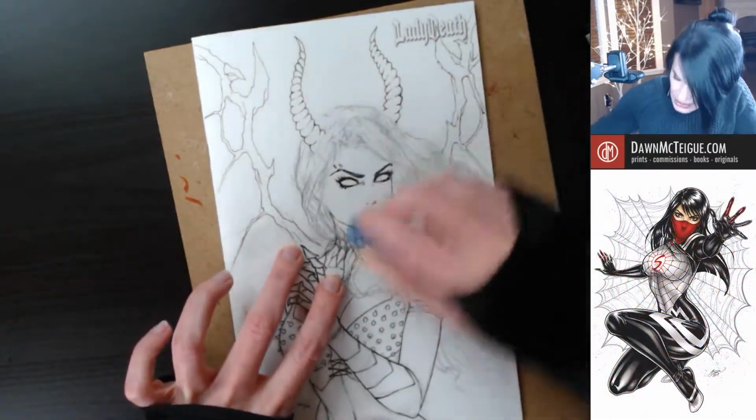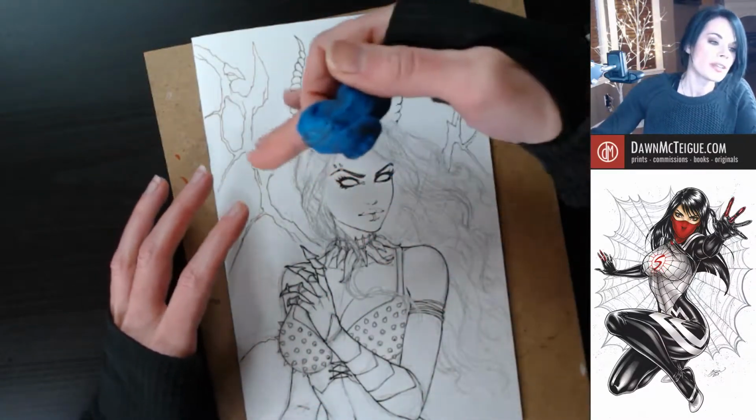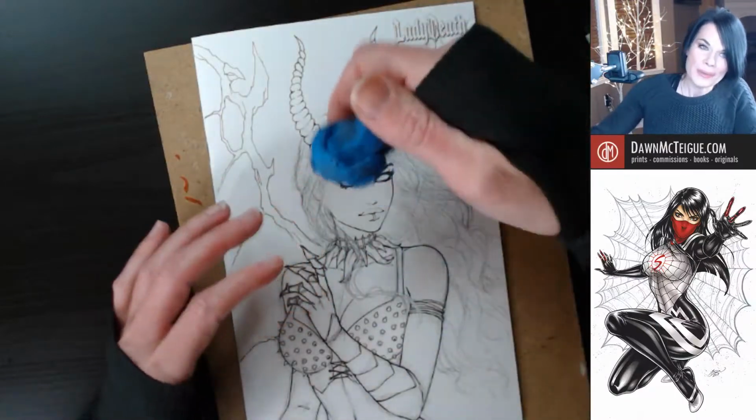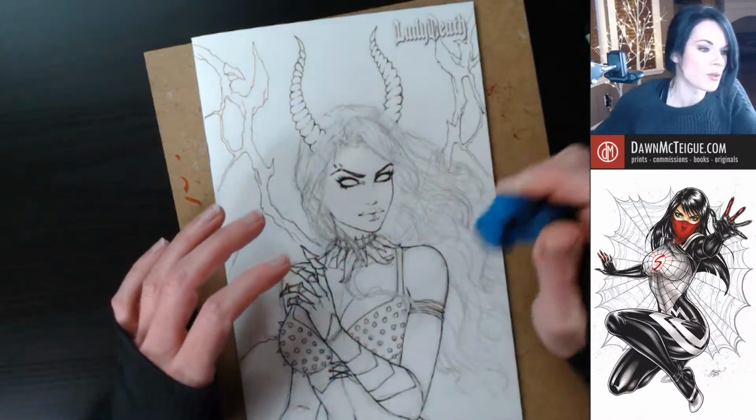And I'm completely erasing the curl that I have planned for her face, because I'll do her skin tone first and then re-sketch in that curl and do it with Copic Marker only.